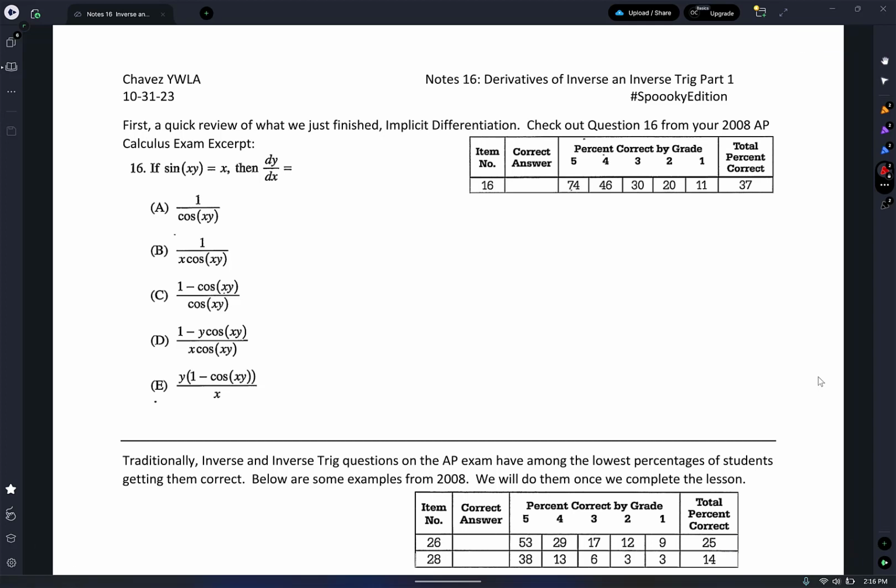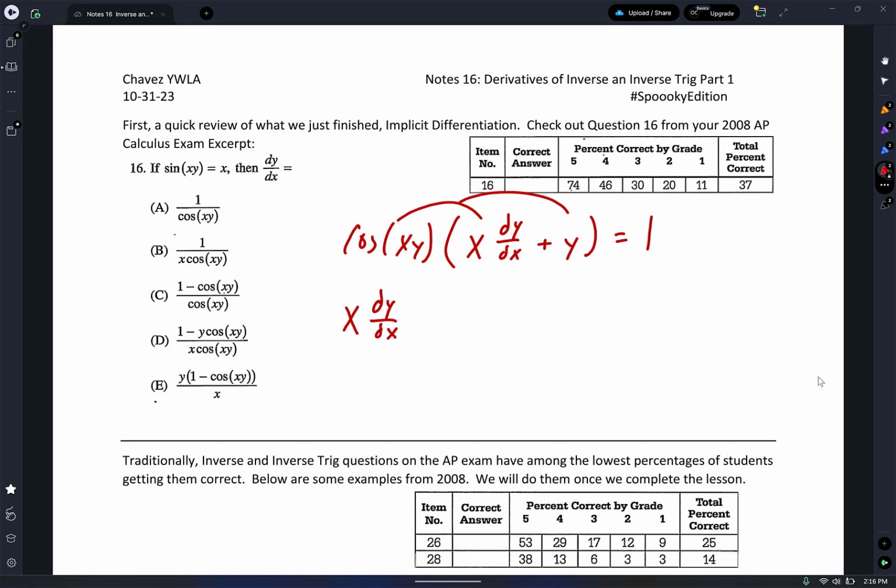You guys ready? Do you want to take 30 seconds to see if you can do question 16? You actually already did it previously in different notes, but do you want to try again or no? All right, take 30 seconds, guys. Yeah, don't look up.